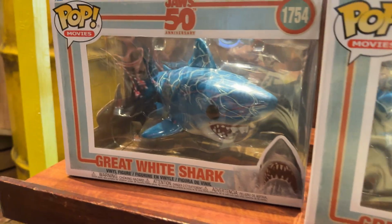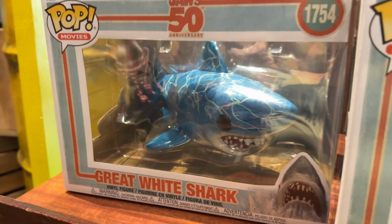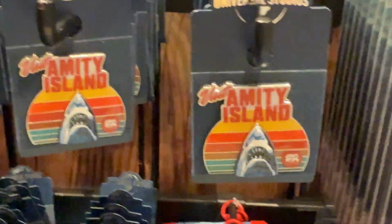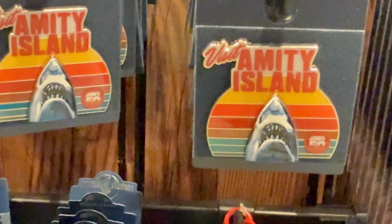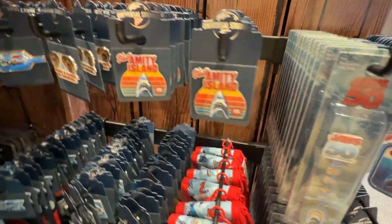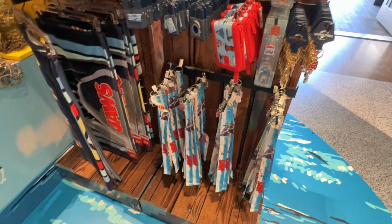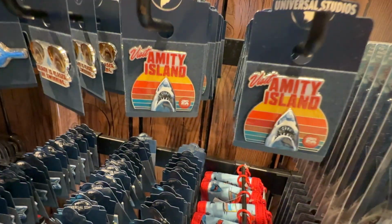Or maybe I found something better. It's Jaws in Pop Funko form. The great white shark in Pop Funko form. Yes. We have all of our pins. Oh, there's that retro pattern again. I really like this pin. Visit Amity Island. And it also says 50 for the 50th anniversary. That pin is my favorite so far for pins.